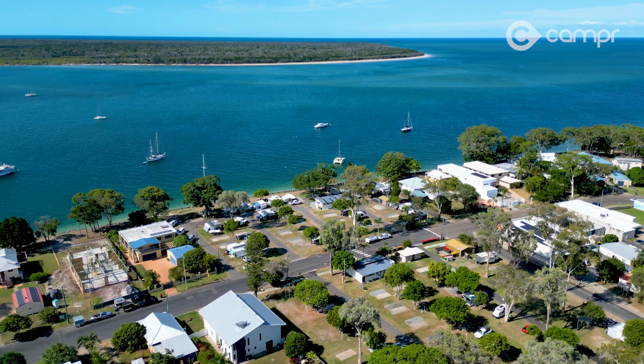This is the Bundaberg-Fraser Coast. The Bundaberg Coast starts on that side of the river, the Fraser Coast this way, and in the next few minutes we're going to try and show you as much as we possibly can. It's a beautiful spot.